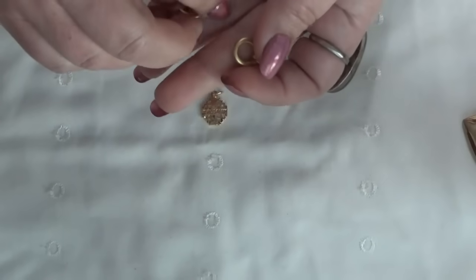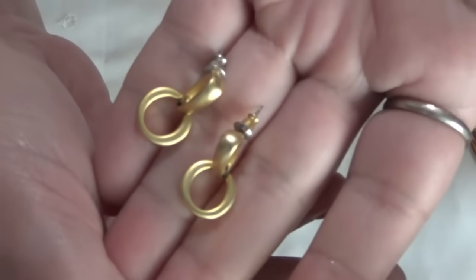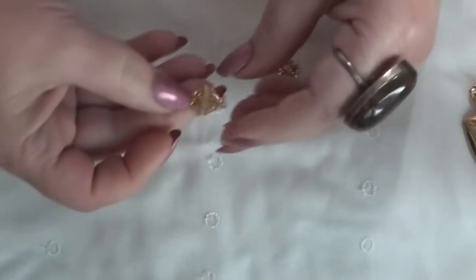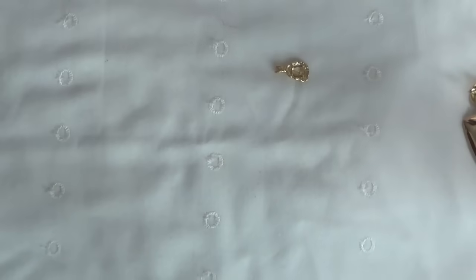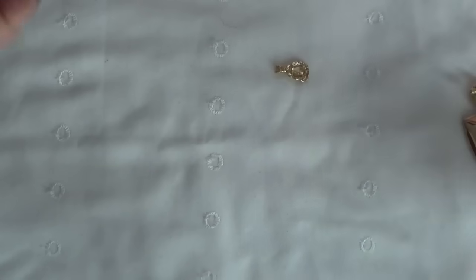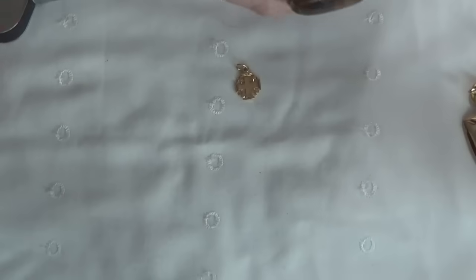And let me show you the little things. A pair of earrings here. Very nice matte finish on them. And I have a pendant. A cross, Jerusalem cross. Okay. I don't see anything on the cross in the back.